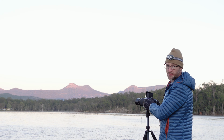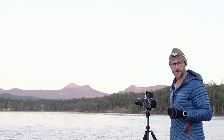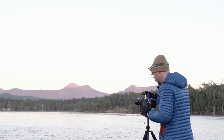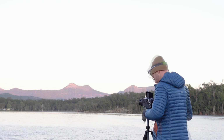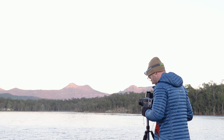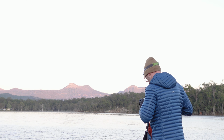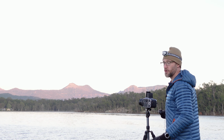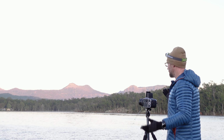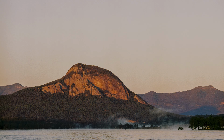So now I'm going to switch the 150mm lens on and just get a little bit more in the frame with this nice morning light. I do prefer this composition, I think. See if I can get some of the mist and trees off to the side of the mountain. Not sure how good of a composition that is, but we'll see. You've got to be in it to win it. And let's have a look.